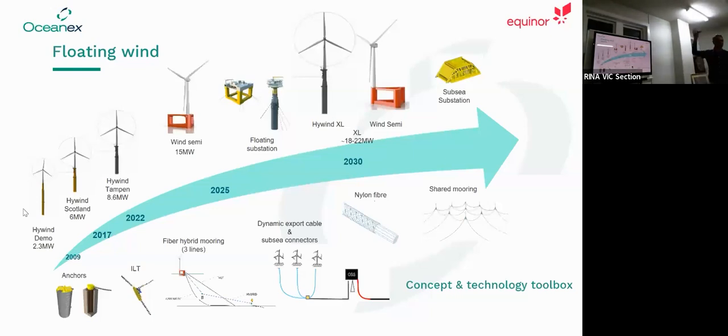So 300 metre tip heights, taller than Eureka Tower, on a floating foundation. But what that does is increase efficiencies, reduces the amount of foundations you need, reduces the number of anchorings you need. So there are a lot of efficiencies with scale, but you really push the limits of ports, vessels, and the like. So it becomes a real technical challenge.